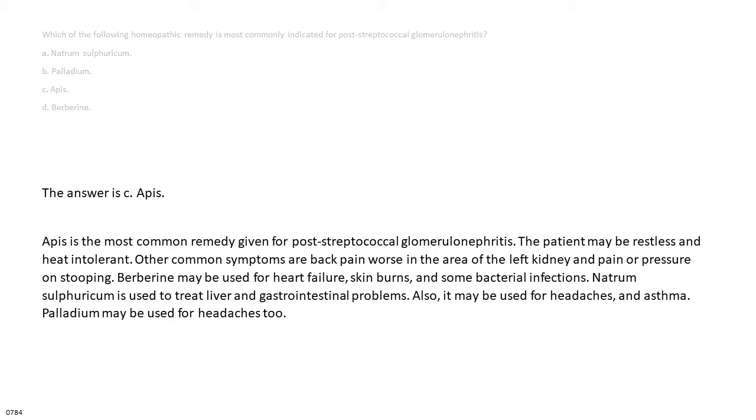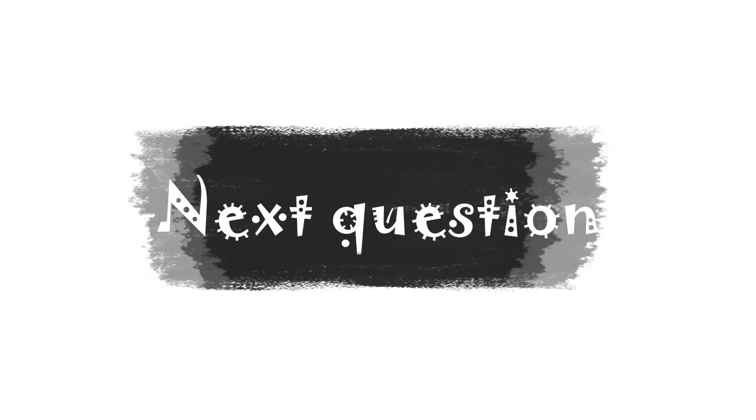Berberis may be used for heart failure, skin burns, and some bacterial infections. Natrum sulfuricum is used to treat liver and gastrointestinal problems. Also, it may be used for headaches and asthma. Palladium may be used for headaches too.